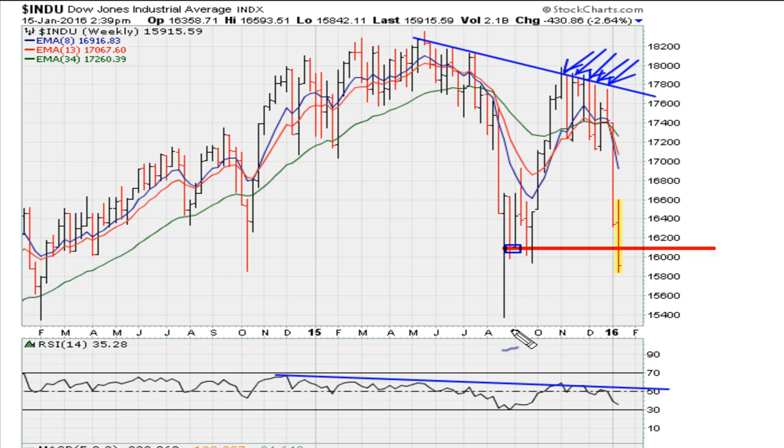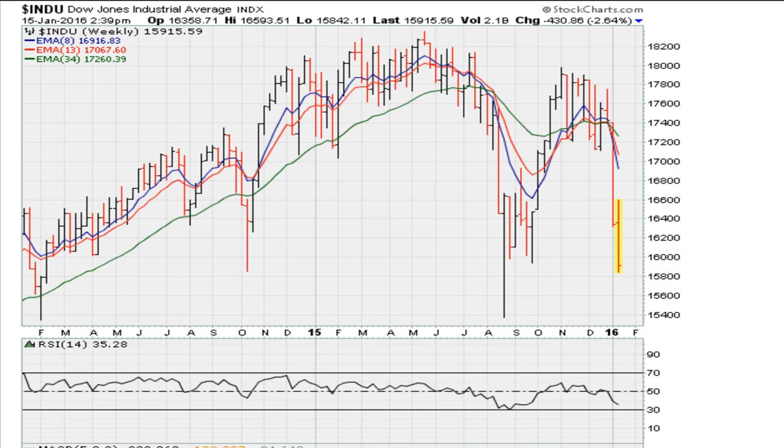And for the Dow, the level that the market is breaking through is 16,101, 102.38. So as long as it is trading below that price range, this market is broken, and we should still be bearish and expect lower prices.